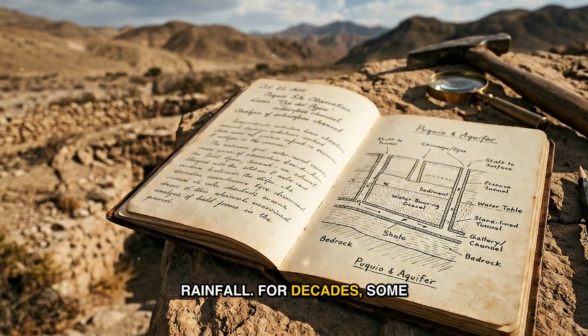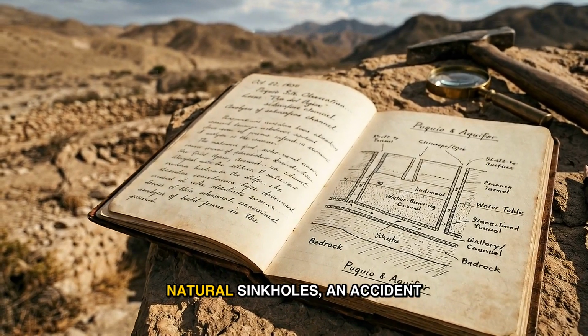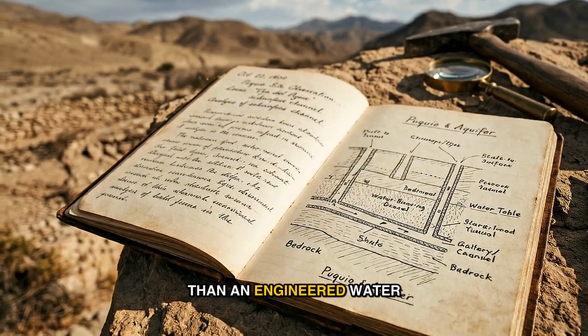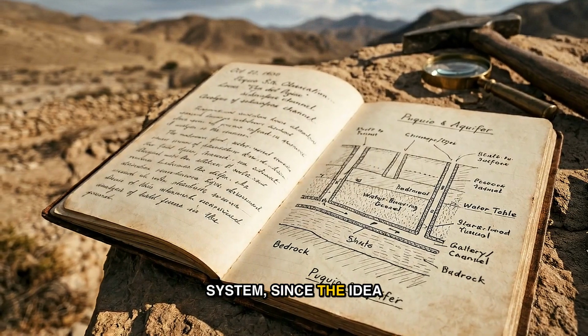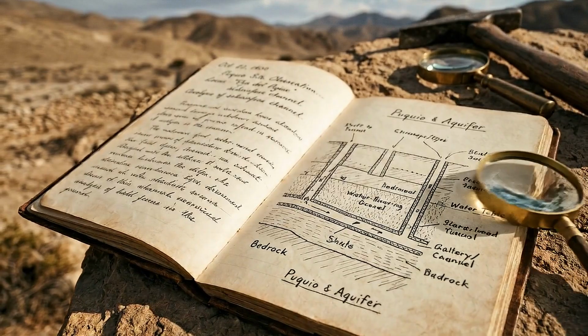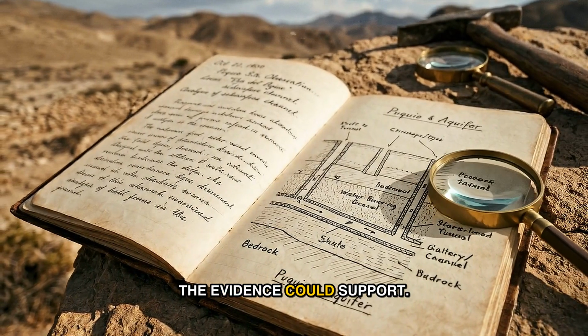For decades, some geologists argued they were natural sinkholes, an accident of desert hydrology rather than an engineered water system, since the idea of a pre-Inca desert culture building functioning aqueducts seemed to overreach what the evidence could support.